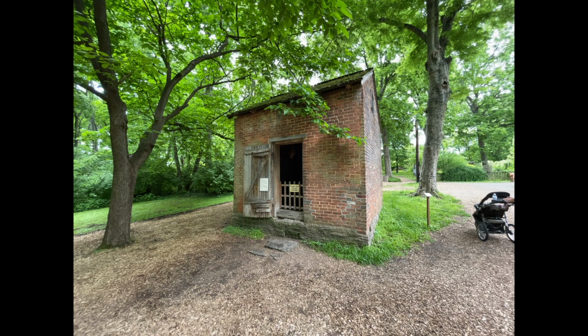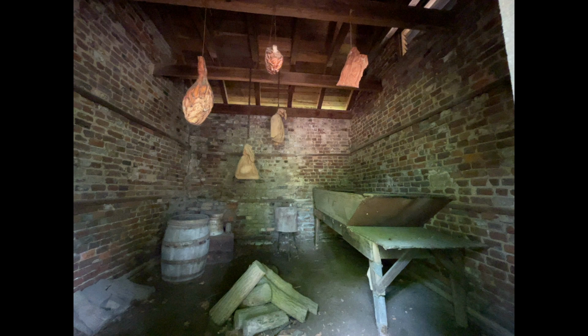As to be expected with the time period that we're dealing with here, the Croft House and all the subsequent buildings on the property were built with the labor of enslaved individuals. Current estimates are sitting somewhere between 30 to 35 individuals actually being enslaved by the families that occupied the residence. In addition to building the property, they also worked the crops and raised the livestock.